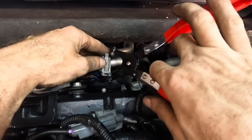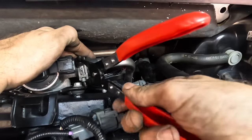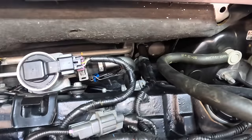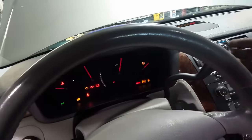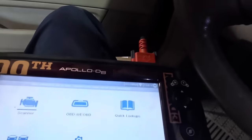Pliers were locked in. There we go. Plug this guy back in. Doing it twice. Good. All right, let's go hop back into the cab and fire this thing up, and then we'll do that misfire check. All right, climbing back into this unit. Restarting the engine. Beautiful. We have no misfires present. I don't feel it.